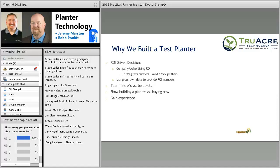We've been selling precision equipment for 2 or 3 years, and we really drive return on investment. We talk to every single person about the technology and what the return on investment is. So how fast can it return? I typically love selling stuff that can return on investment in 1 to 2 years, and most farmers, I believe, are looking for technology that returns that fast.